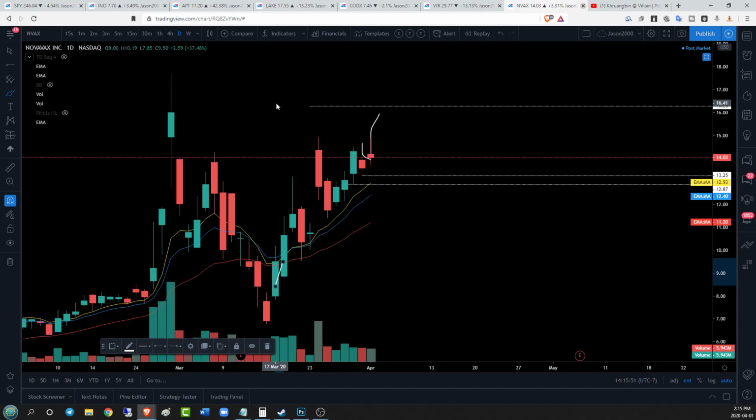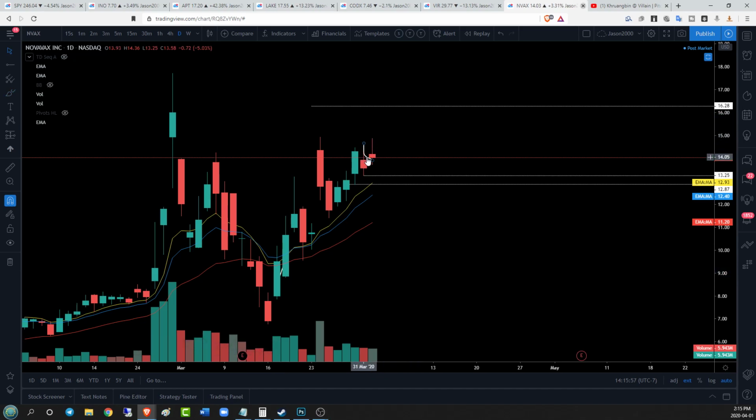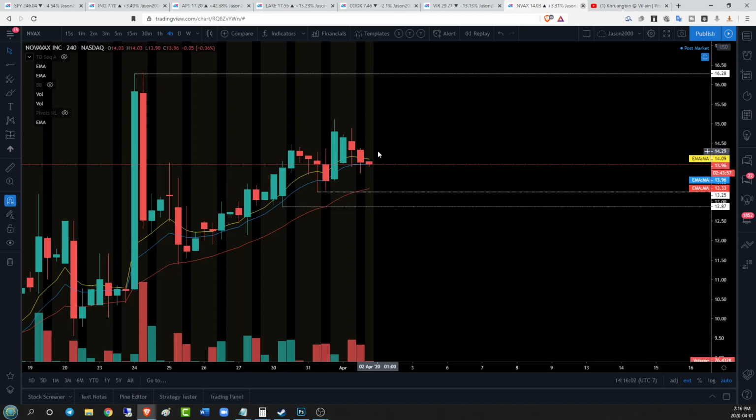NVAX was a little bit different. Yesterday we talked about how this guy was in a nice 4 hour uptrend. We hadn't seen that weakness. We saw an indecision candlestick yesterday, but we still had that nice 4 hour trend, and that is basically what has continued. We have so far held above 13.25.